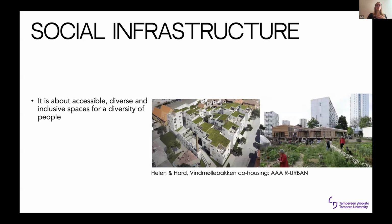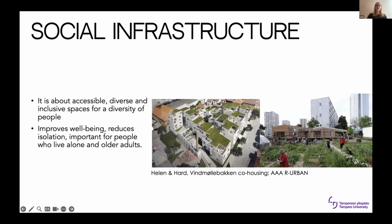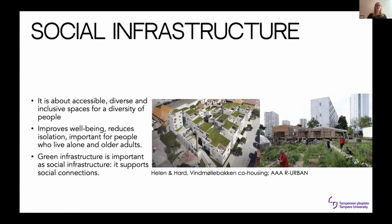And so it's about these accessible, diverse and inclusive spaces for diversity of people, co-living and so on. And some examples here in France and in Norway are part of that as well. And it really supports well-being, reduces isolation and so on. And that also really links with green infrastructure, of course.